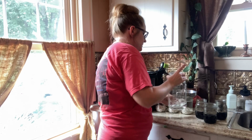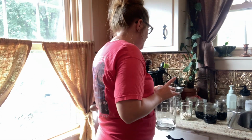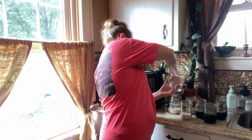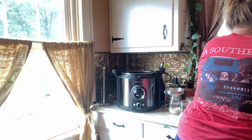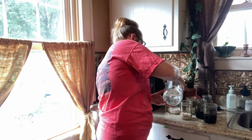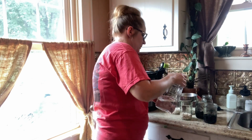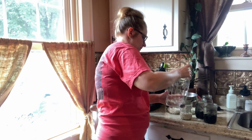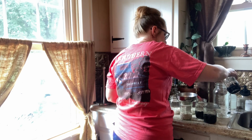And again, this is such an easy project. Especially with the electric pressure canner, whenever I need these, I can easily go can more without too much effort on my part. I just put half a cup of the dried beans, and then I'm topping them off with water that brings it up to about an inch of head space. I know this one has a little bit too much.